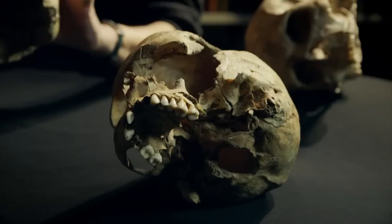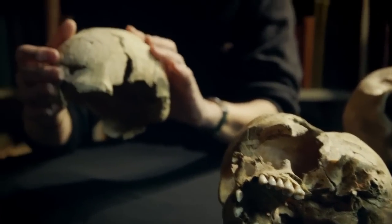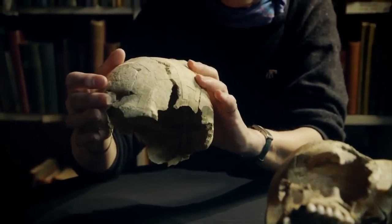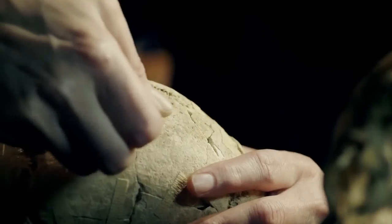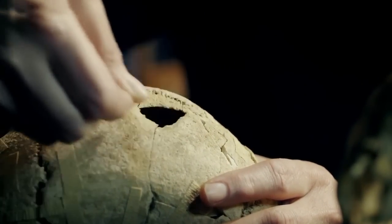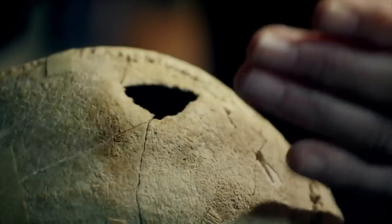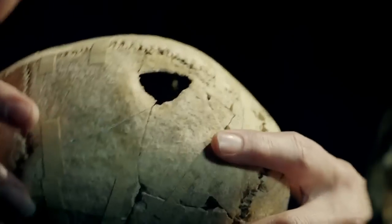The forensic analysis revealed an unexpectedly advanced grasp of human anatomy. So as you're cutting through the outer plate, you can feel it because it's hard. Slightly less hard when you get to the middle part, and then you know when you're at the inner plate, so you know where you have got to be careful because you do not want to start to hit the brain.